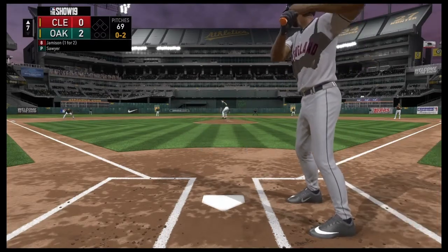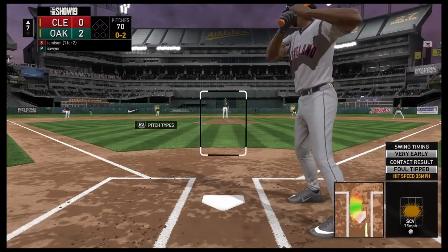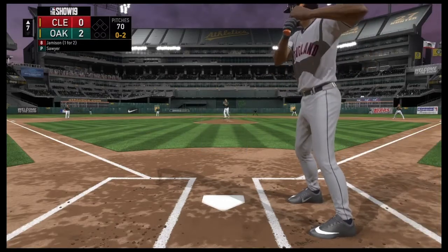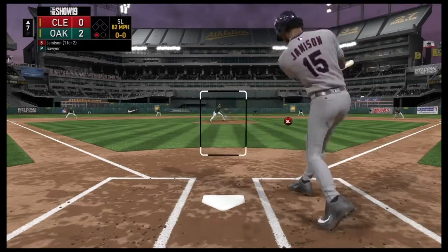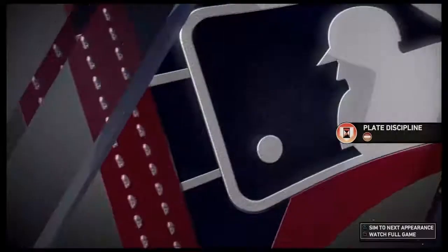Into the windup. Here comes the 0-2 pitch. And another foul ball. Keep battling, young man. 3 foul balls in a row. He is calibrating that heater and the off speed. Let's see if he can catch something on the barrel. And they really bunch him up on that one as he swings and misses for the first.